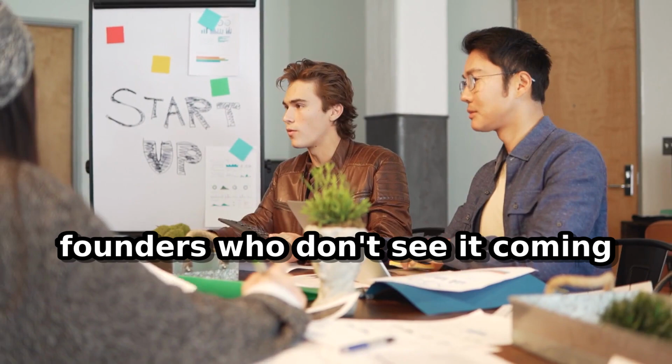Founders see the AI revolution and think, build a tool, automate something, charge money. They skip the hardest part, building a business model that actually scales.